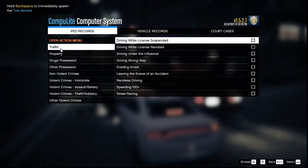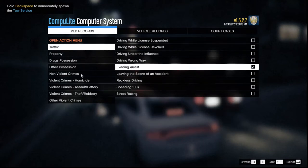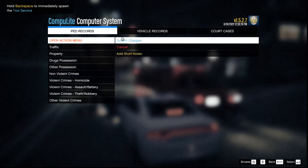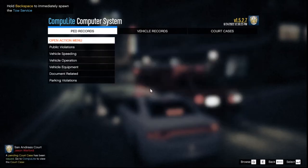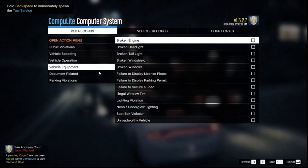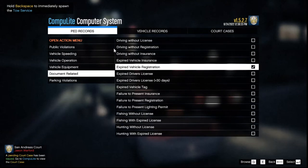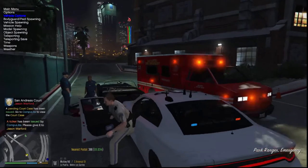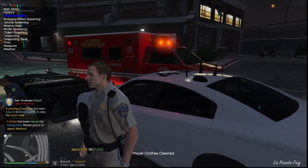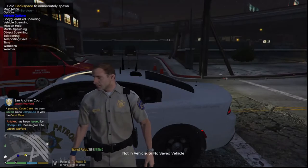And then traffic, evading arrest, homicide, attempted murder of a police officer. And then we give him tickets for speeding. Actually, that was that. And then expired vehicle registration. And then it's a wrap for this one. There we go.